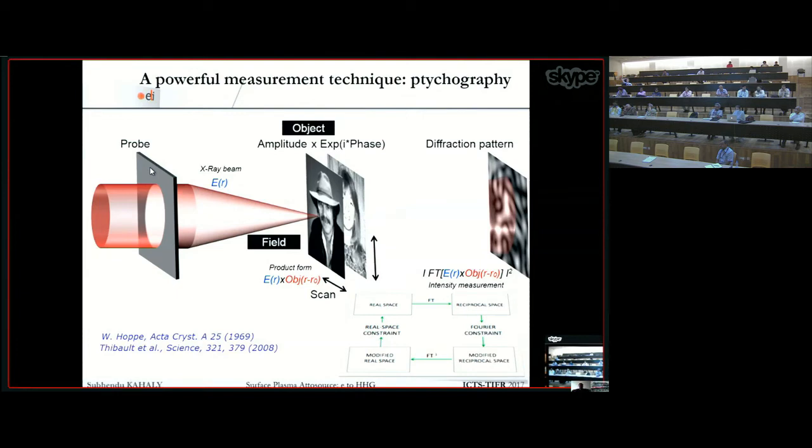And this way, it has been shown in many, many papers, but I mentioned this too, basically by Thibault in Science. So it has been shown that one can measure the complete information about the object as well as the complete information about the field. It's a very powerful technique.